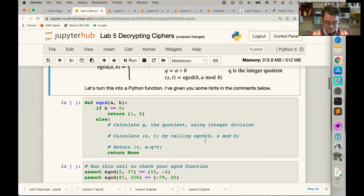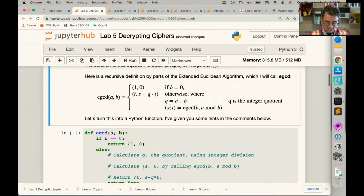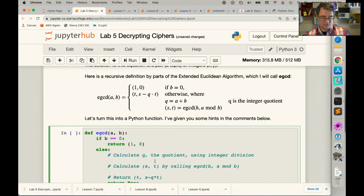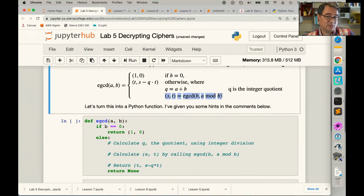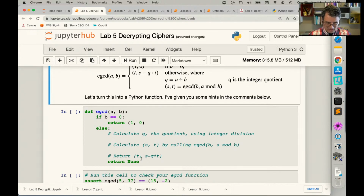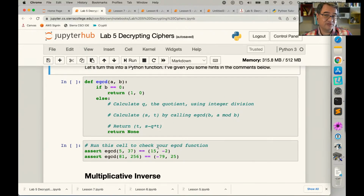So we can turn this into a Python function. I've given you some hints in the comments below here. So the first thing to do is calculate q, the quotient, using integer division. That's this right here. So calculate q, the quotient of dividing a and b. Use integer division so you get an integer quotient. Then calculate s and t by calling EGCD of b, a mod b. So you can almost literally copy and paste this into the code, except you have to change the mod into a % sign. And then finally return the tuple t comma s minus q times t. Pretty sure you can do that, right? And then run this cell to check your function.